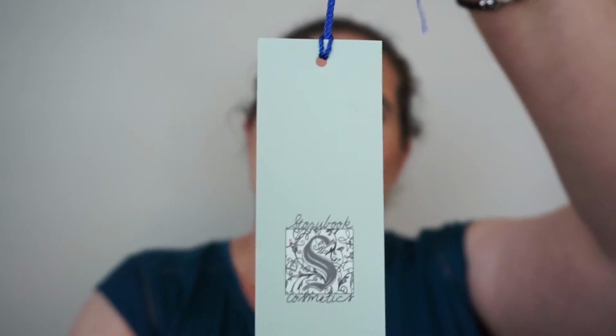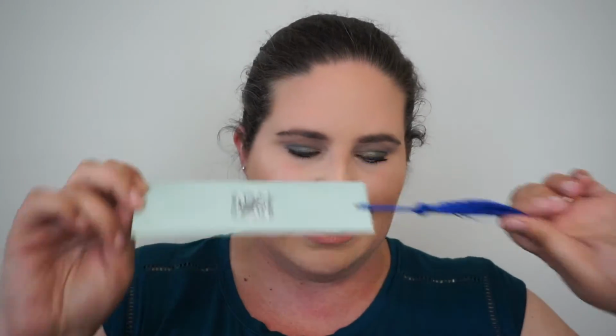One of the other things that they threw in that I haven't seen anybody really show, and I think this is such a brilliant idea, is an actual bookmark. Tassel and all with the Storybook logo. It's Storybook Cosmetics. You gotta have a bookmark. This is just simple and cheap, but it's ingenious, and I will use it. And every time I pull it out, I'll be like, oh, Storybook Cosmetics. I think it's fantastic for us bookies out there.